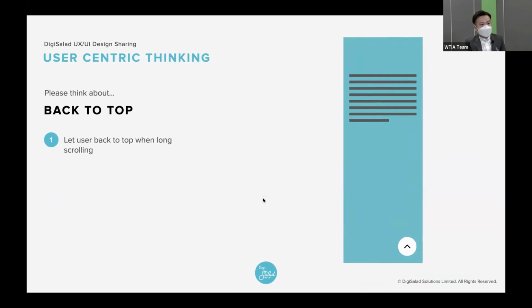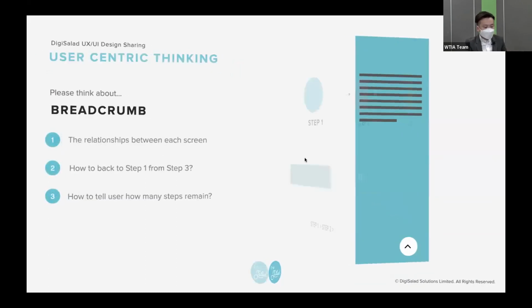And when our app requires the user to scroll a long way, most designers forget to add a back to top button, because the landing area is very important to highlight important information. So if we have a back to top button, the user can go back to the landing area to find the important information you want to show.